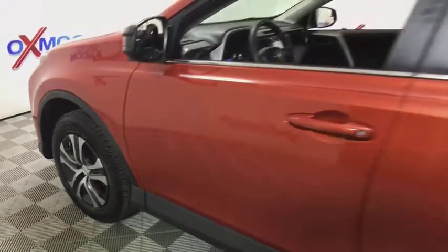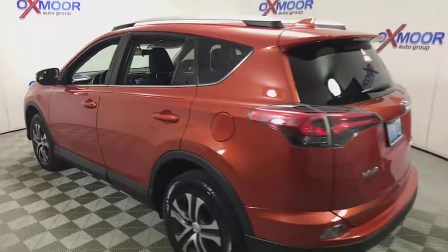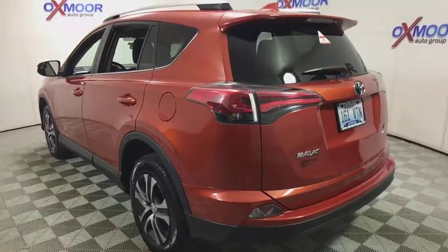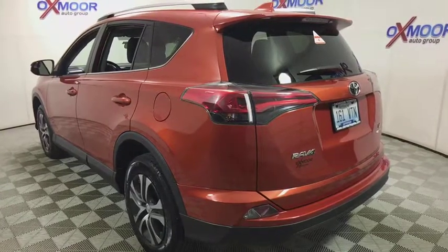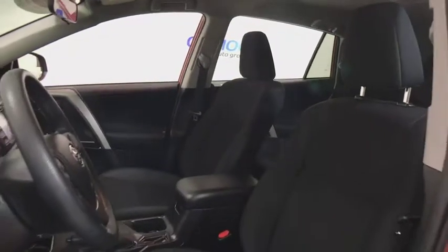2016 Toyota RAV4. The RAV4 is one of the most fuel-efficient SUVs in its class. Versatile and efficient, RAV4 mixes the comfort and drivability of a sedan with the benefits of an SUV. This highly evolved, well-packaged crossover SUV lets you have it all. This vehicle has less than 8,000 miles.